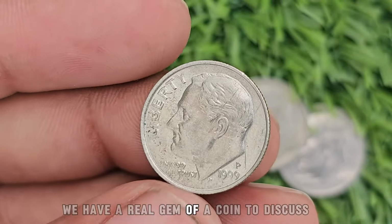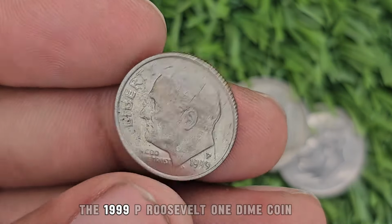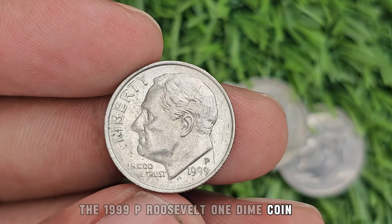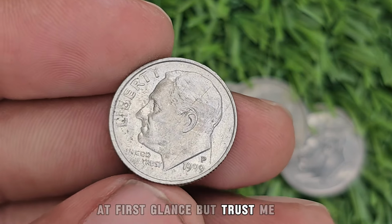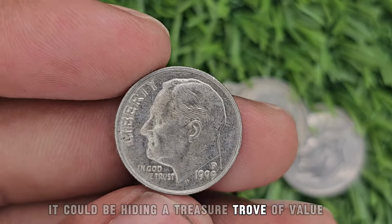We have a real gem of a coin to discuss, the 1999 P. Roosevelt dime coin. This little beauty may not look like much at first glance, but trust me, it could be hiding a treasure trove of value.